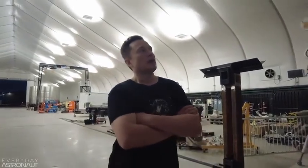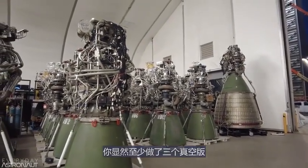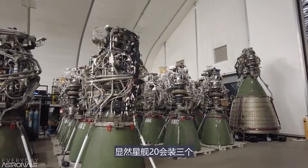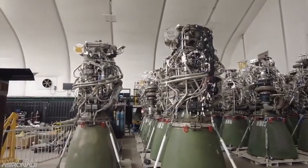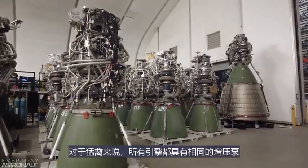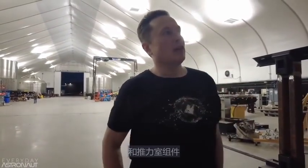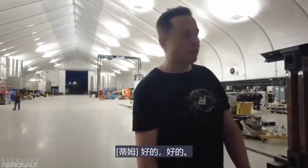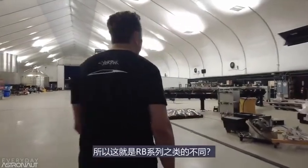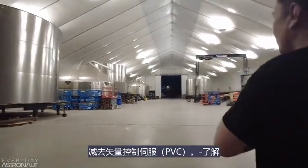Okay. And how are those coming along? It looks like you've obviously made at least 3. And obviously S20 is going to have 3. But for Raptor, all the engines will have the same pumps and thrust chamber assembly. So there'll be one variant that has a big nozzle and one variant that doesn't have thrust vector control actuators. So that's going to be the difference between the booster and the ship. It's basically the same engine minus TVC.